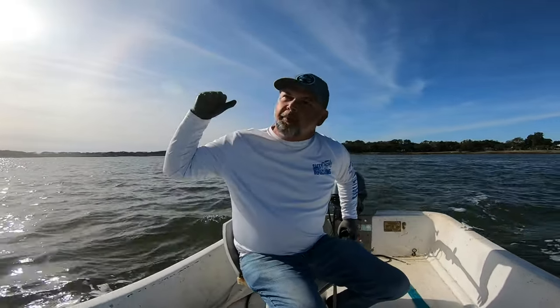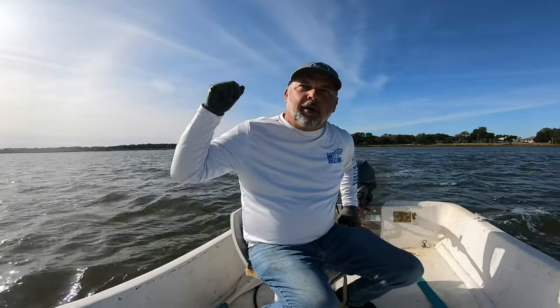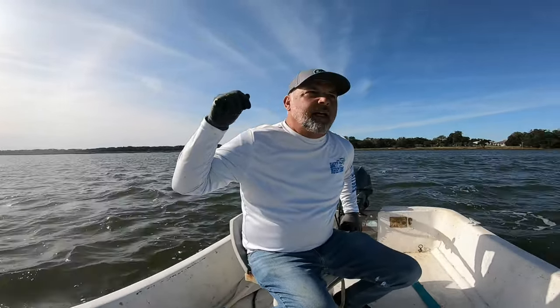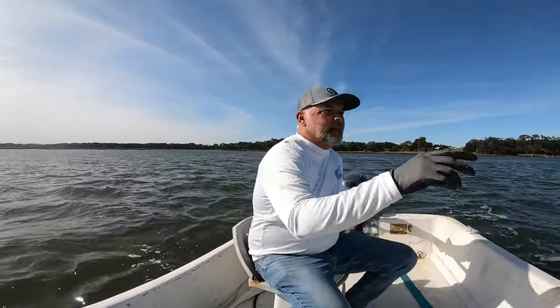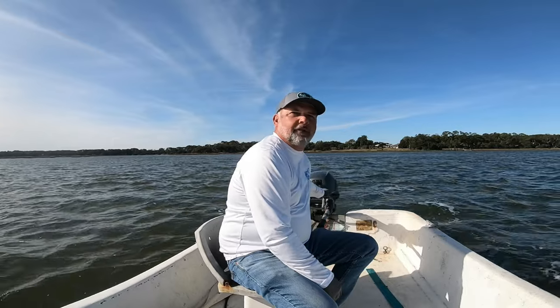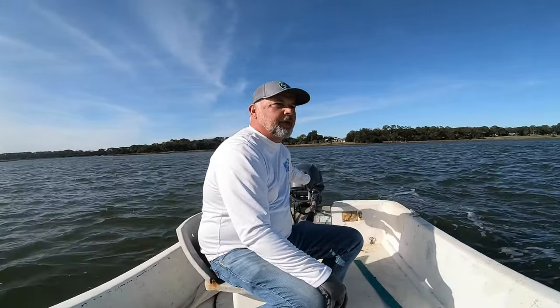And then these other two back here, they're probably going to be in 4 foot or 5 foot on low tide, and then 10, 11, maybe 12 on high tide. This area right here is going to get down to about 2 foot, and it's going to be in the 8 foot range.